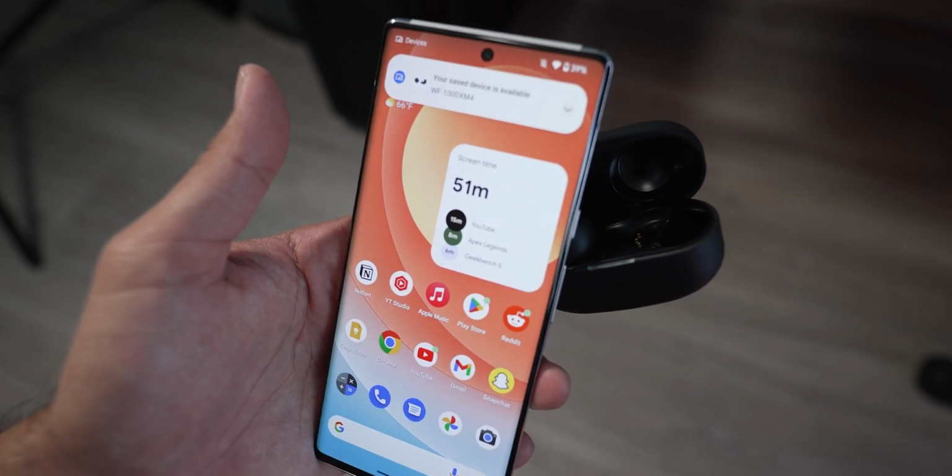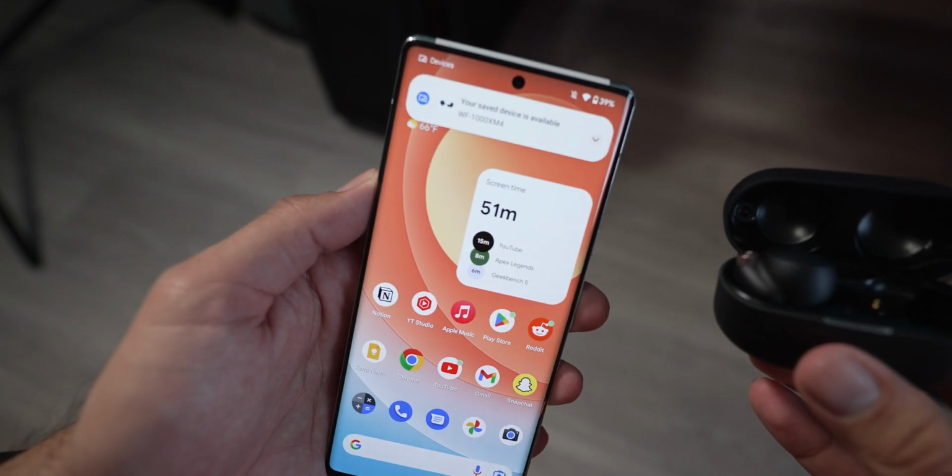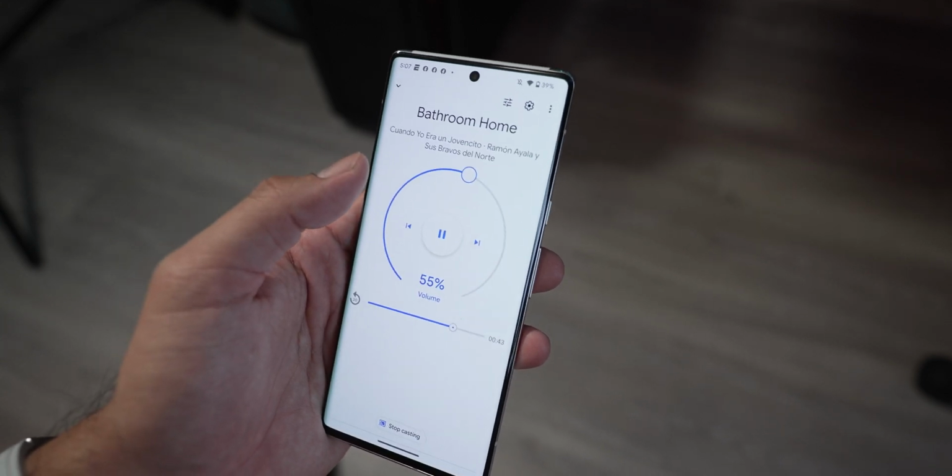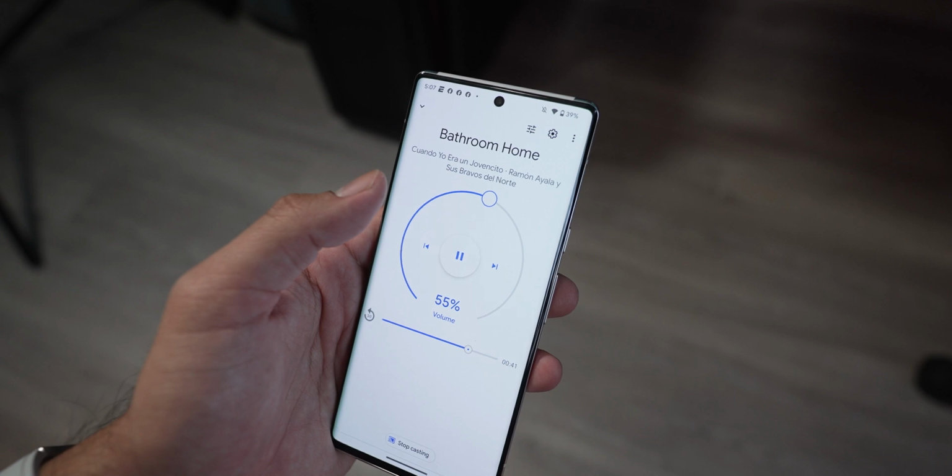And plus, it's pretty simple to connect to other Google stuff such as your Google Home devices. The home integration is very nice, so if you have a lot of Google Home stuff, it's definitely going to work nicer on the Pixel 6 Pro.